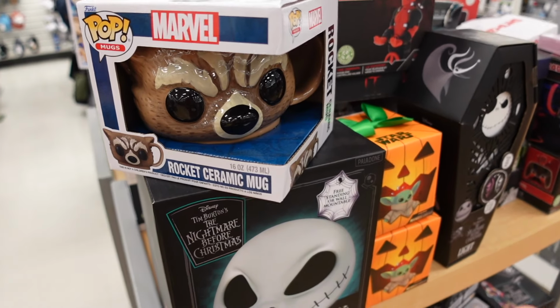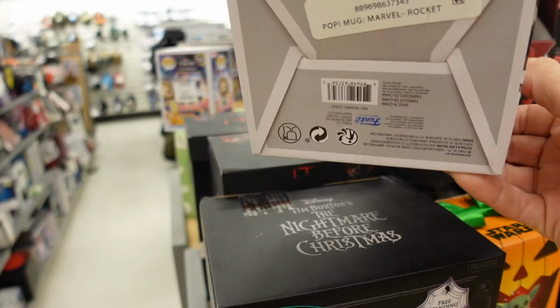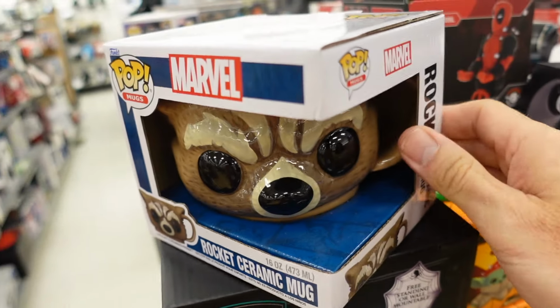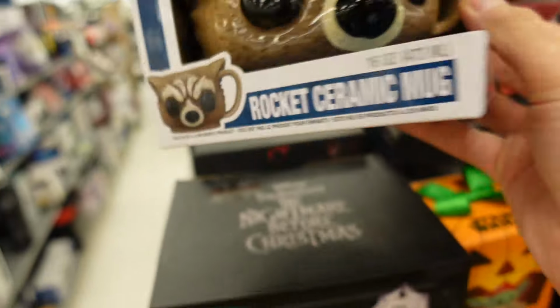We are in Marshall's now. They've got a Pop mug of Rocket. What's the price? $7.99. The handle looks a little suspect. Let me see the handle. It's very, very tiny.